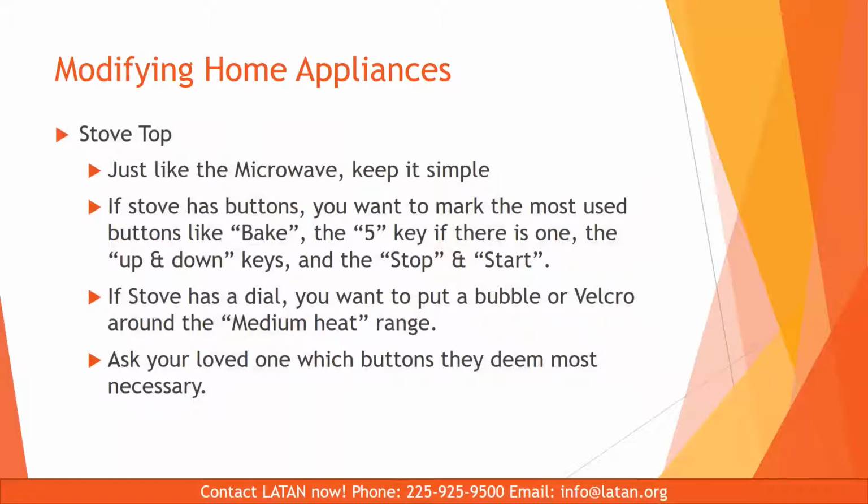So moving on from the microwave to oven and stovetops, just like the microwave, you want to keep things simple. Too much over modifying can be confusing. You should start off with the most important buttons, being the start and stop button. For oven cooking, you want to mark the bake button as well as the up and down buttons to control the temperature. If the oven operates with a number pad, then mark the 5 just like you would the microwave. This way, the person can feel for the 5 and then access the other buttons around it.